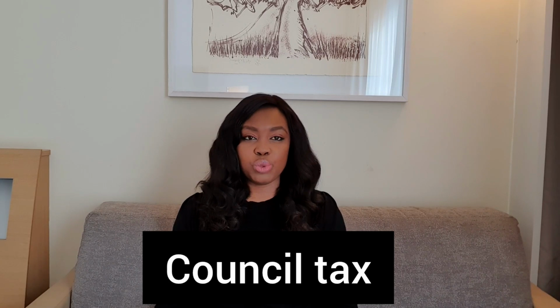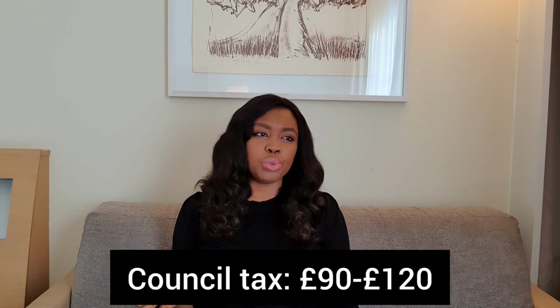So the next cost we're going to be looking at is the council tax. If you're living by yourself, the UK government will give you a 25% discount on your council tax. And usually it's in bands. Where I currently stay, it's £150 per month, but because I'm living alone, I get a 25% discount. So that comes down to about £120. So I would always say budget between maybe 90 to £120 if you're living by yourself.